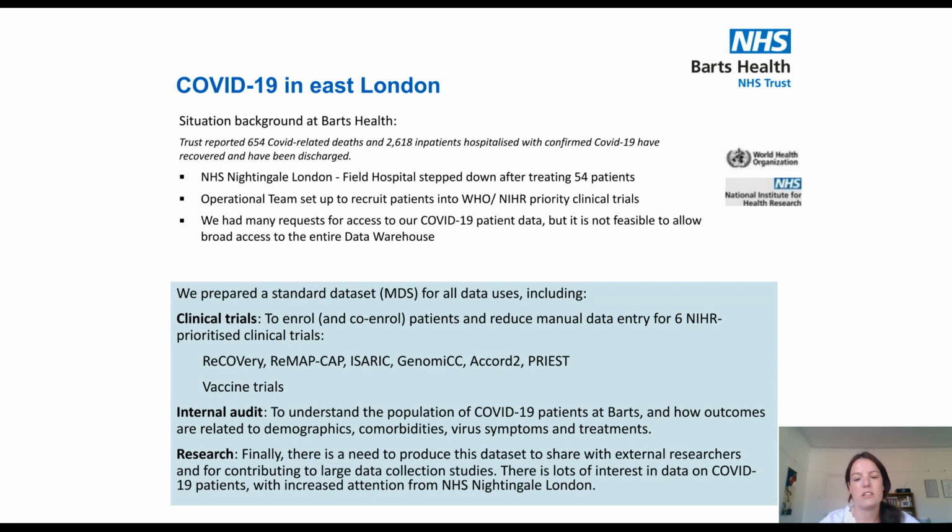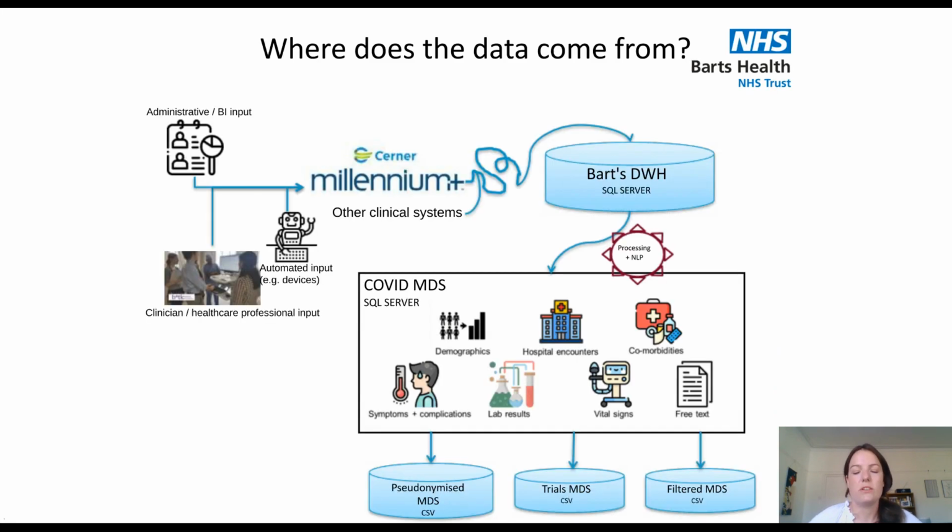And finally, research. So we work closely with our neighbouring university, Queen Mary's, and there are many statisticians and epidemiologists there who have research studies. So we shared this data set initially just with them, but we're keen to work with research consortiums now to get wider external use of the data set to contribute to large studies.